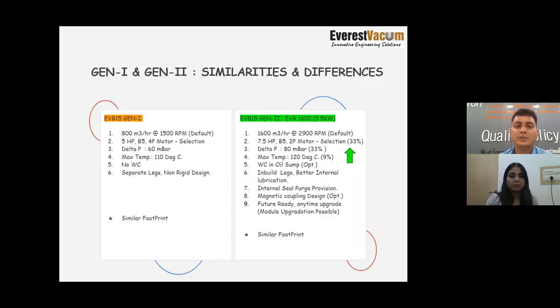The Gen 1 booster used to provide a volumetric displacement of 800 meter cube per hour at 1500 RPM. That is the default RPM. It used to be mounted with a 5 HP or 3.7 kilowatt flange mounted 4-pole motor. The maximum differential pressure it used to cater to was 60 millibar. Likewise, the maximum temperature was 110 degrees centigrade. There was no option of water cooling in that, and the legs were separate. It was a non-rigid design.